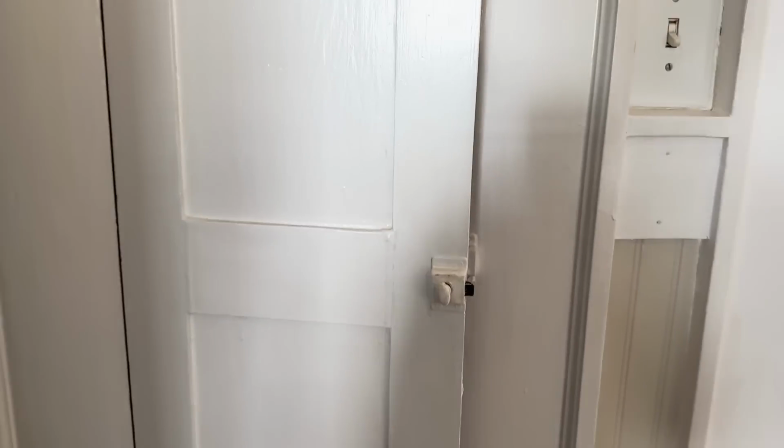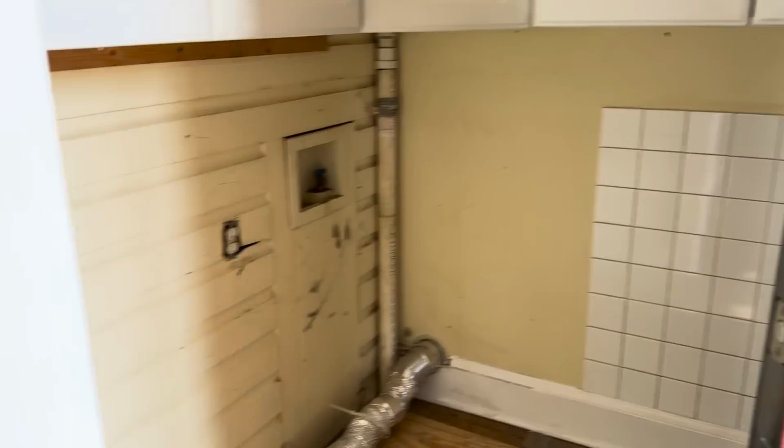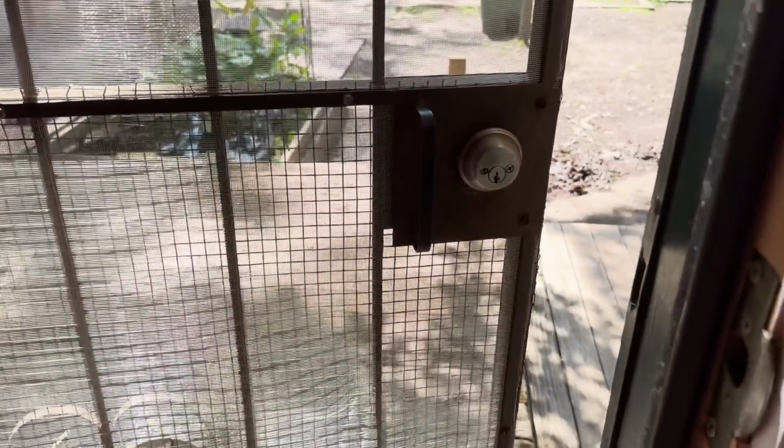Yeah, and I love this little thing. I think originally it would be an ironing board, but they put little shelves in it, which is kind of sweet. And then this is where the laundry room will be. It needs some help. And then the backyard.